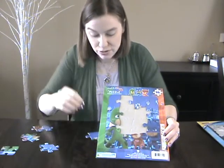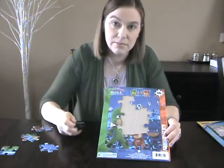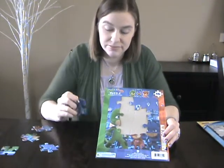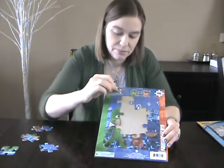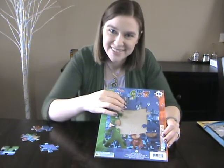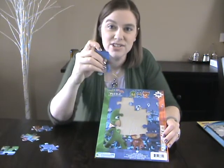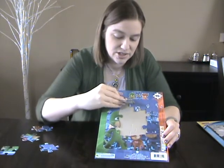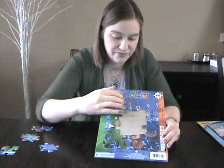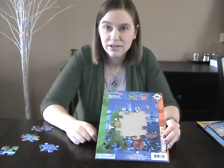So now we have one edge piece left, so I'm guessing it's going to go on the outside part that's missing. Now, can I put the edge piece like this? Why not? Oh, the flat edge needs to be touching the edge of the tray. So now we have all of the outside parts. Good job.